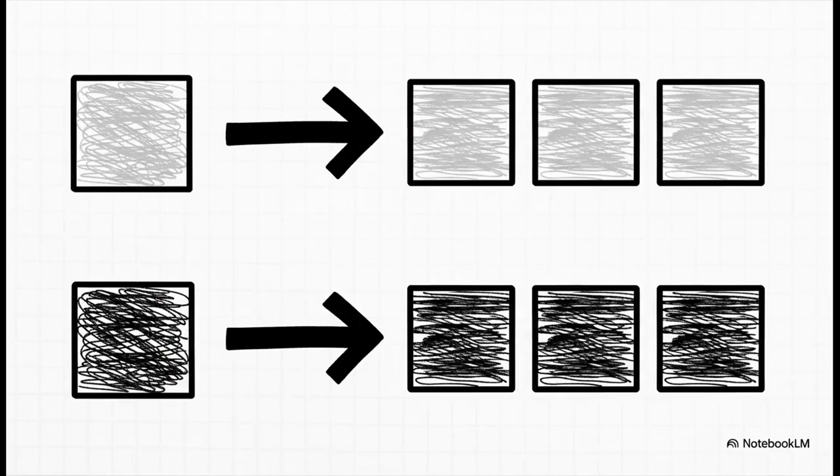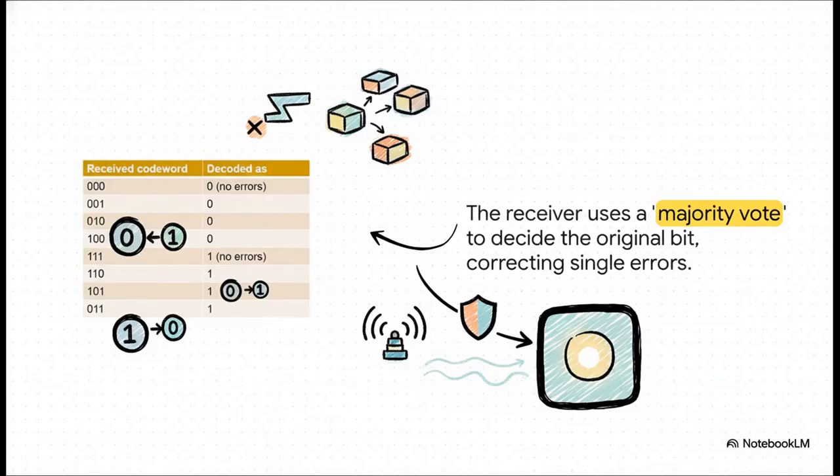The most intuitive way to understand this is with something called a repetition code. And it's exactly what it sounds like. Instead of sending a single bit, we just send it 3 times. If you want to send a 0, you transmit 000. If you want to send a 1, you transmit 111. Simple, right? This is where the magic happens.